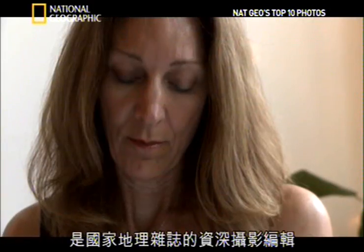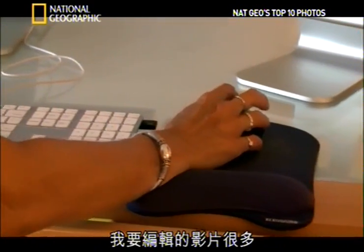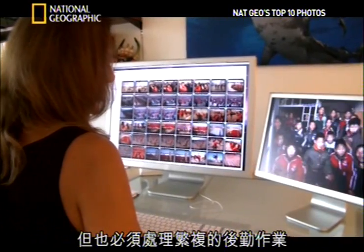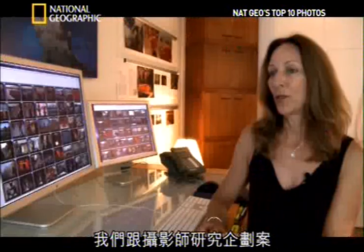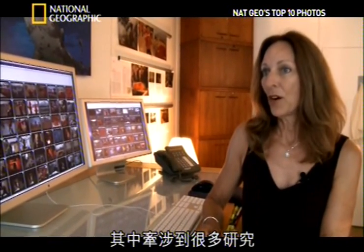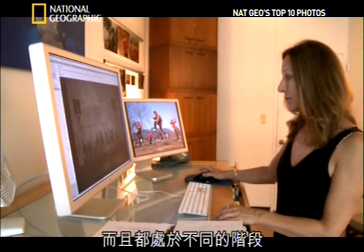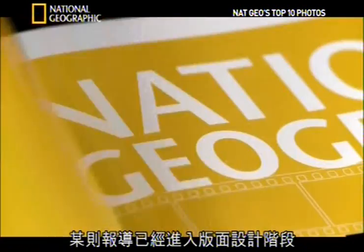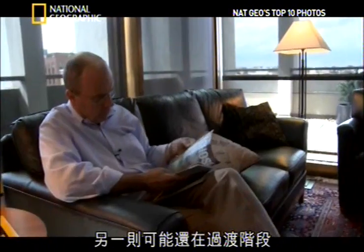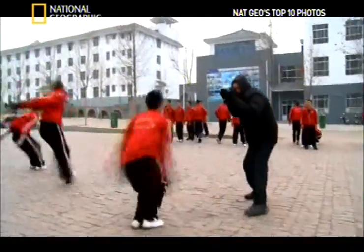My name is Gail Fisher, and I'm a senior photo editor at National Geographic magazine. I edit lots of film, but there's also lots of logistics to deal with. We're working with photographers on proposals. There's a lot of research involved. And then you're working on several stories, and they're all in various stages of the game. So you might be in layout on one story, and maybe you're at an interim on another, and you have several photographers out in the field.